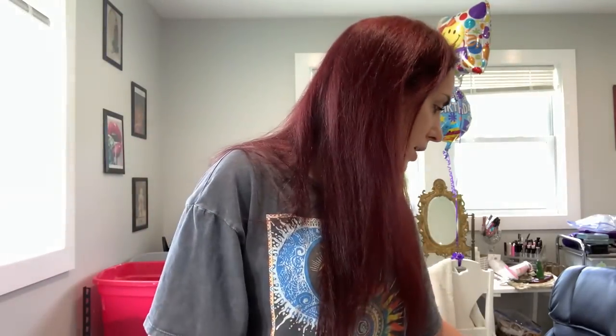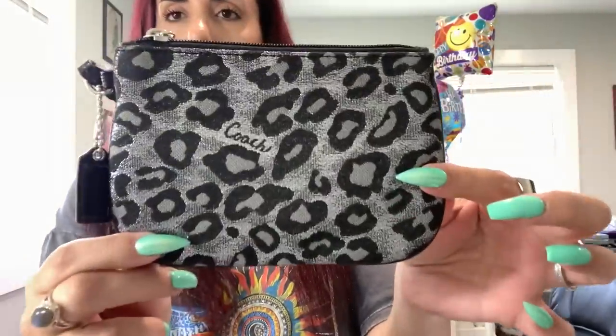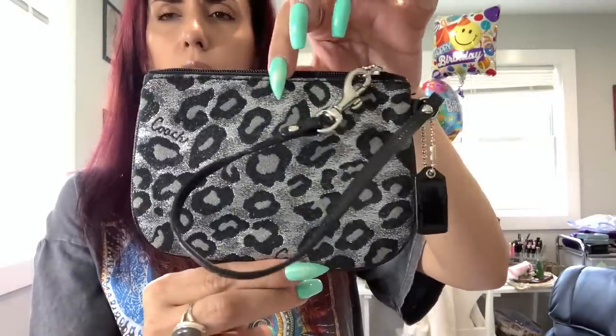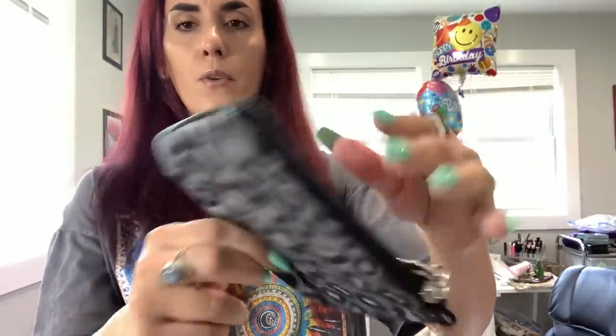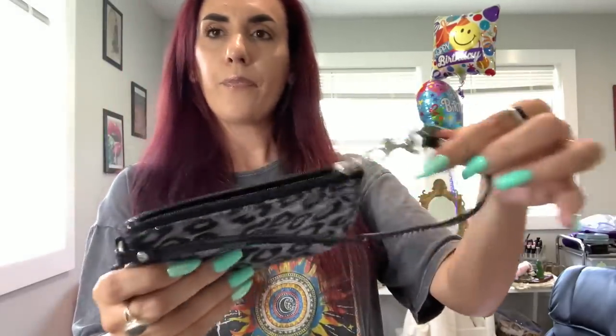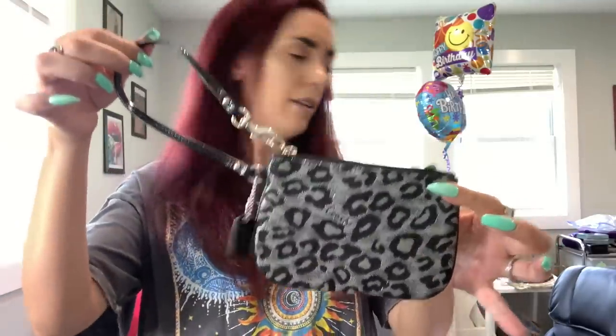Then we have the Coach wristlet. It is silver, black and gray, cheetah, leopard. Really nice condition. Zipper closure. Black interior. Okay, super cute, nice and clean. And we're gonna do $20.